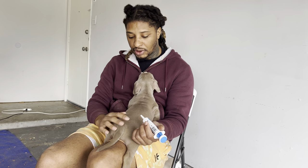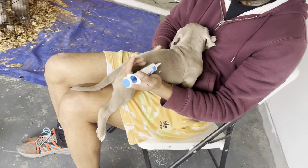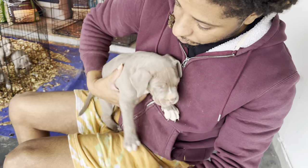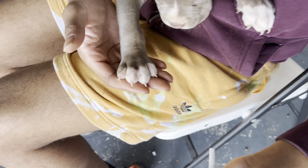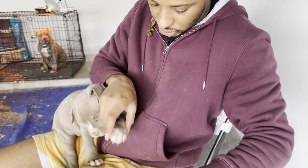All right, so this is the biggest male, the biggest dog. Okay, look how big he is. He's the most chill too. If I decide to keep one, it'll be him. Look how big his paws are. He's huge. They need baths too, y'all, so they're kind of dirty.